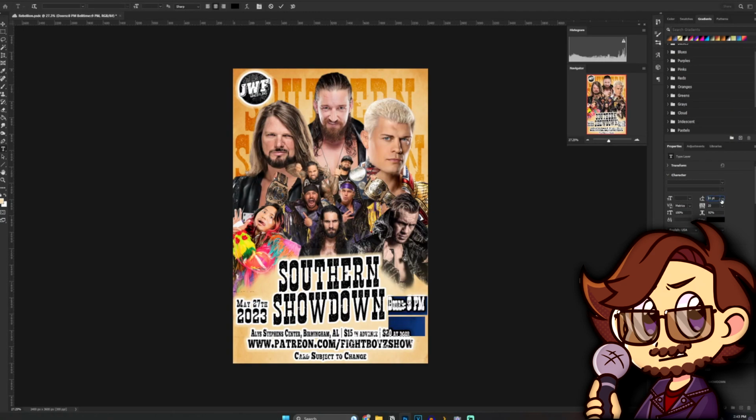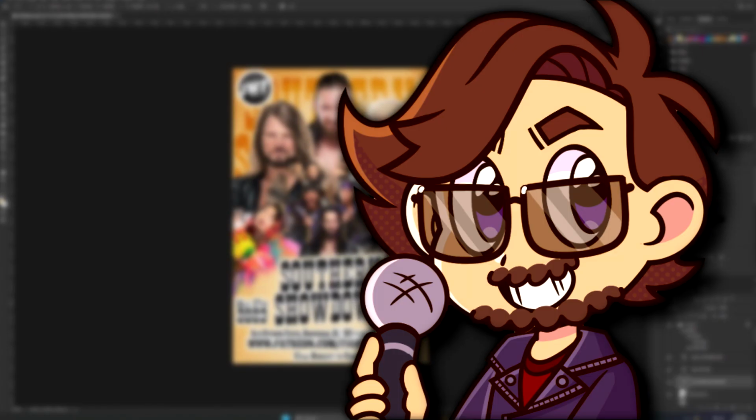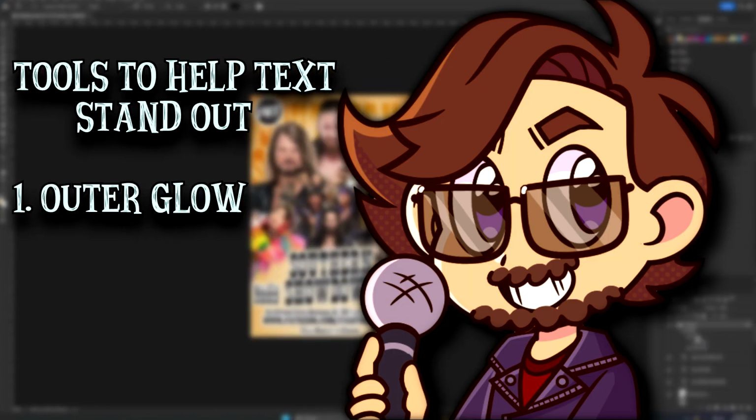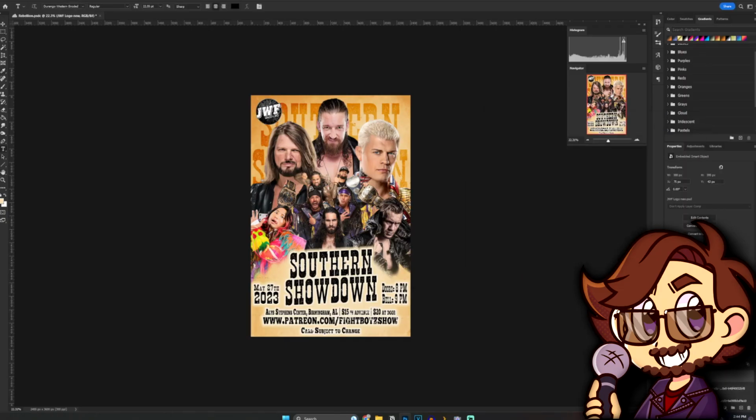I also kind of considered adding a drop shadow, but since we're already working with black text, I felt like it would probably hurt more than it helped. But really, those are the 3 best tools for helping text stand out: outer glow, stroke, and drop shadow. And now, it's all about the finishing touches.